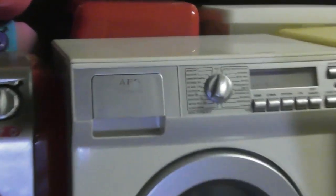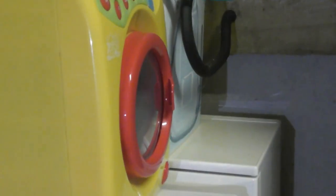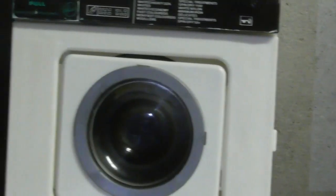And then here you've got the AG electrics 8 kilogram. As you can see, it says 8 kilogram on it, though this one is just a toy wash machine. Just at the other side, you've got the Home and Play toy wash machine. And then on here, this is the Beko one, the one with the lid. And just on top of it, you've got the Hoover Electron 1100 Deluxe water soap pool toy wash machine.